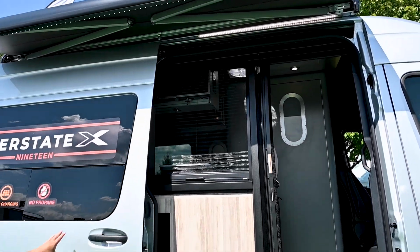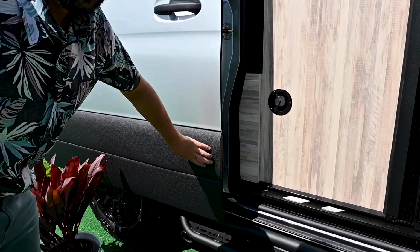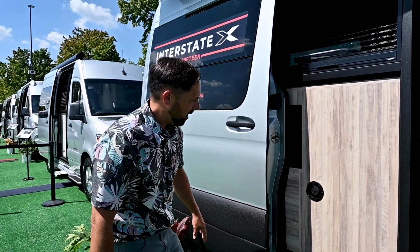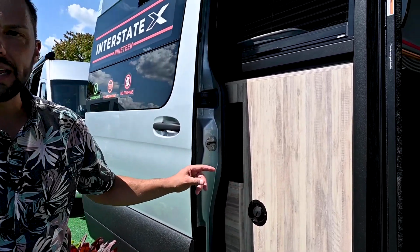You have the power sliding door, has heavy all-weather liner on the bottom parts of the body, so when you're running through that mud and the rocks kick up, you're not chipping your body paint. You got a freshwater tank fill here. It's an 18-gallon freshwater tank. You have 16 gallons of gray waste and 9 gallons of black waste.